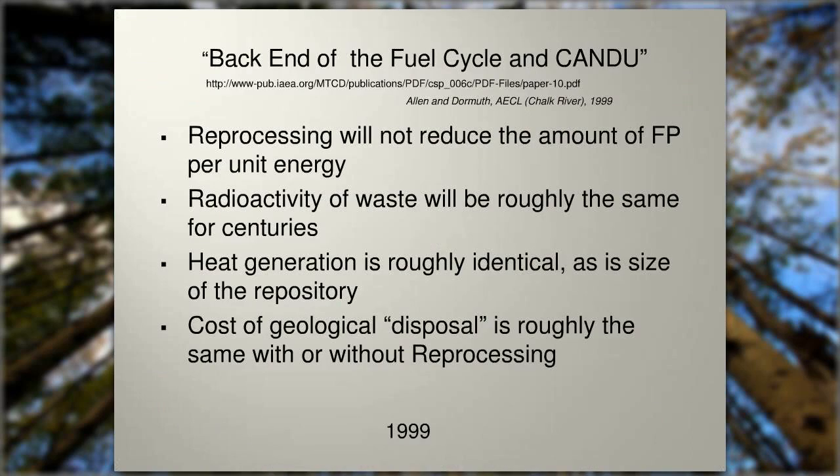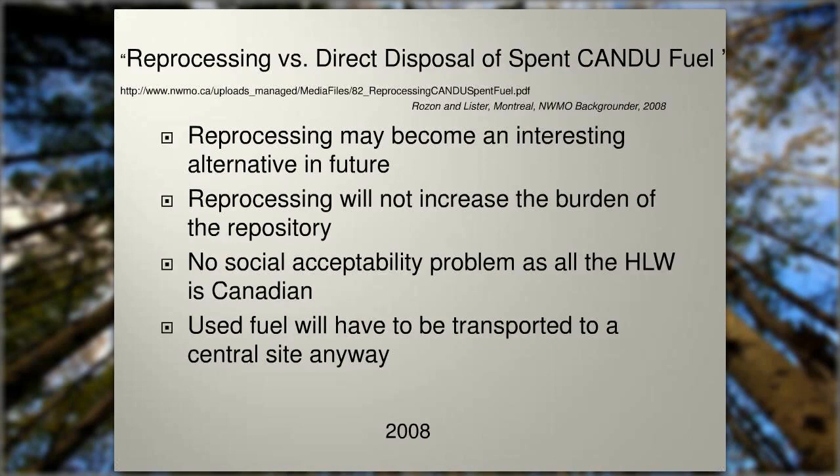The volume is greatly less, and yet the cost of geological disposal is roughly the same with or without reprocessing. The reason for this is that the size of the repository doesn't depend upon the volume of the waste. It depends upon the toxicity and the heat that's generated by it, especially the heat generated by the waste. And that's not different after reprocessing.